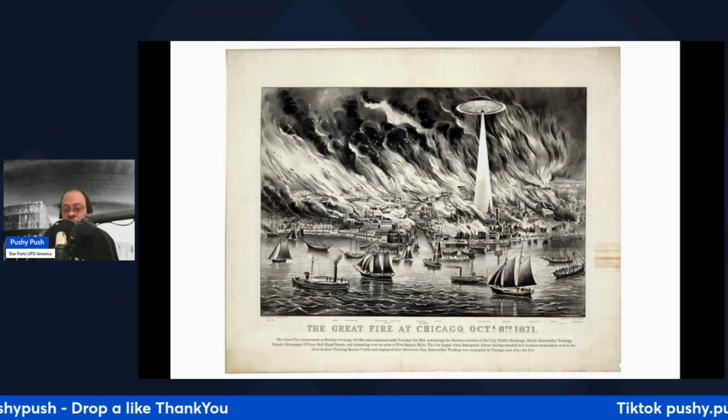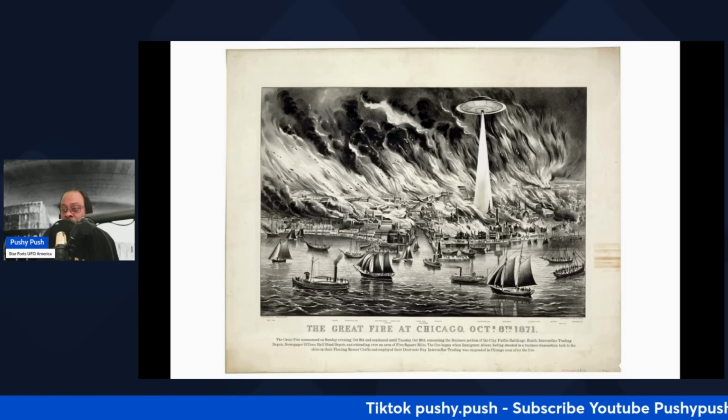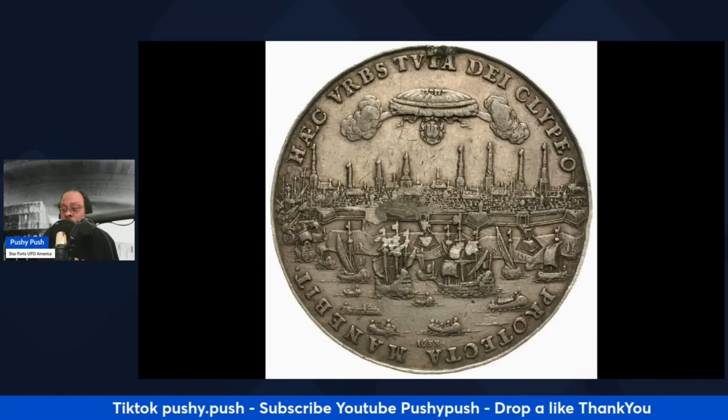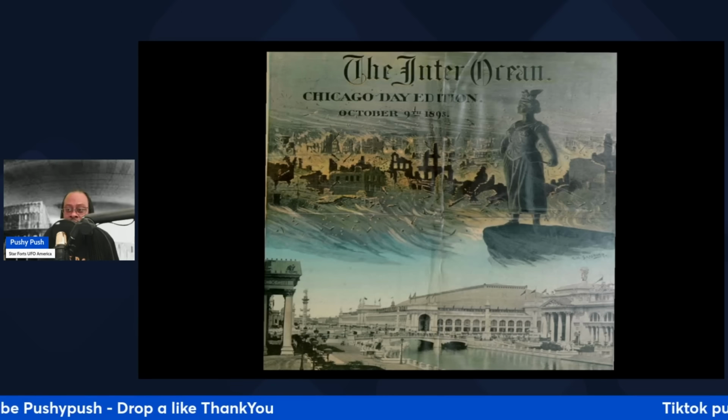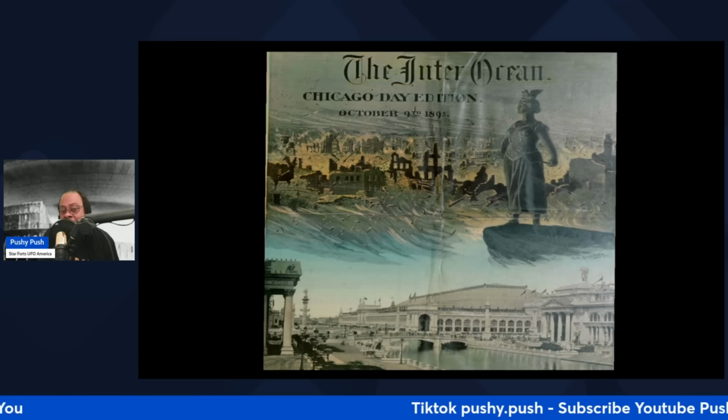1871, 20 years different. October 8th, it shows an airship burning up Chicago. So my question is, did Chicago burn twice? Or are they changing a date and hiding an event? Or they're hiding an event?